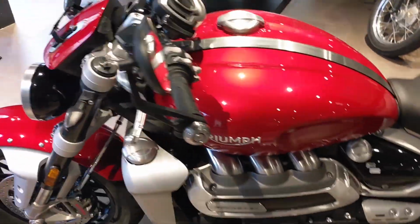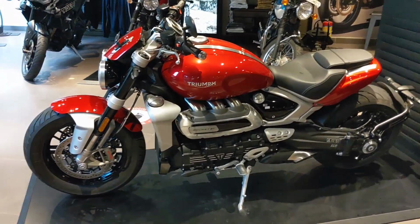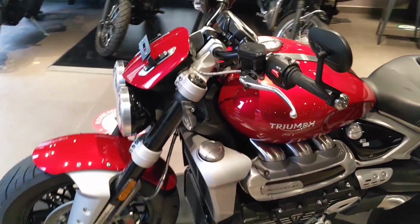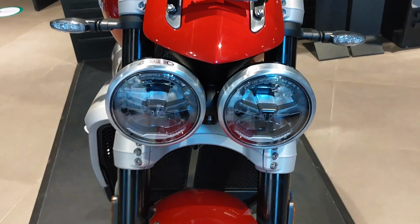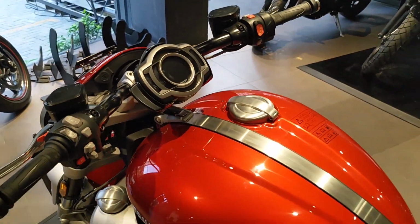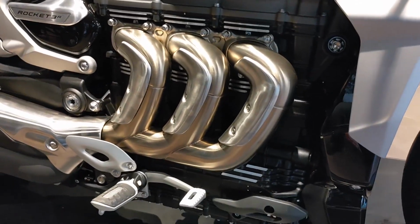So guys, here is the motorcycle and with the very first look, it looks absolutely amazing. Everything is in such a good proportion. Those headlamps. Now it's a complete LED. If you compare it with the previous version, there are like huge changes. This engine, this is a complete new engine.